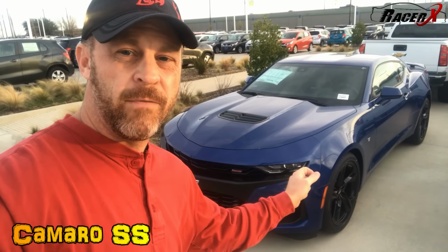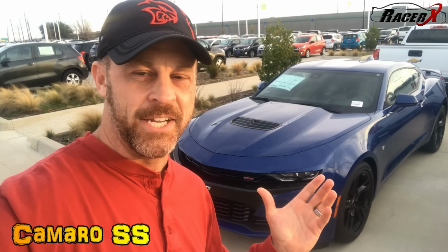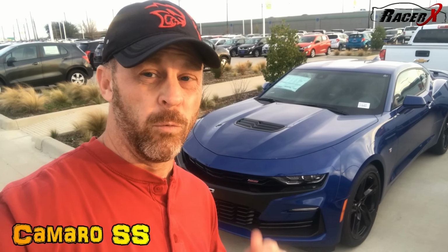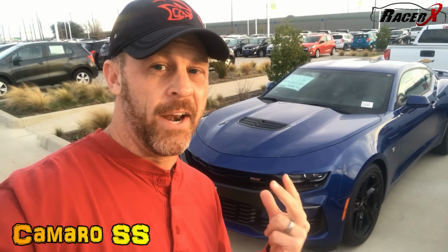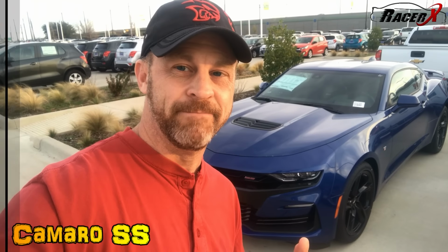The quarter, maybe a slight advantage here. And in a roll race, once you get up there in the high triple digits, this thing should pull away because of the weight, the aero, and then of course the 10-speed transmission, guys. So on to the next one.